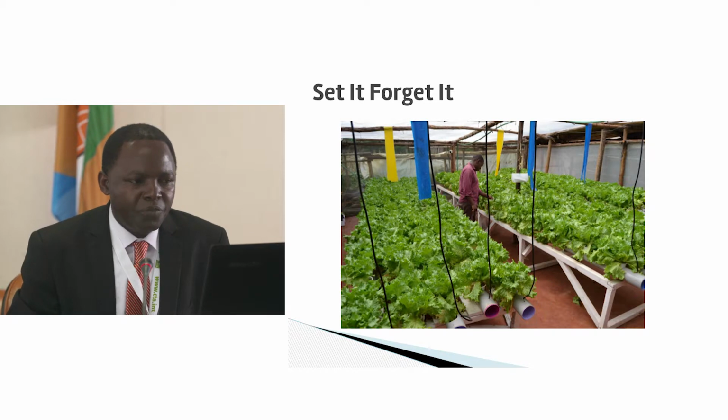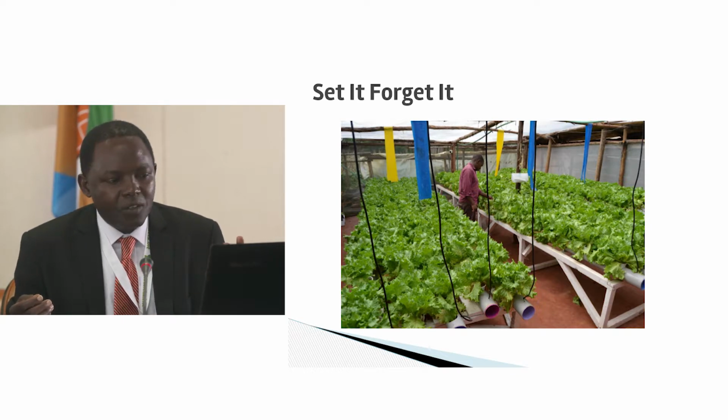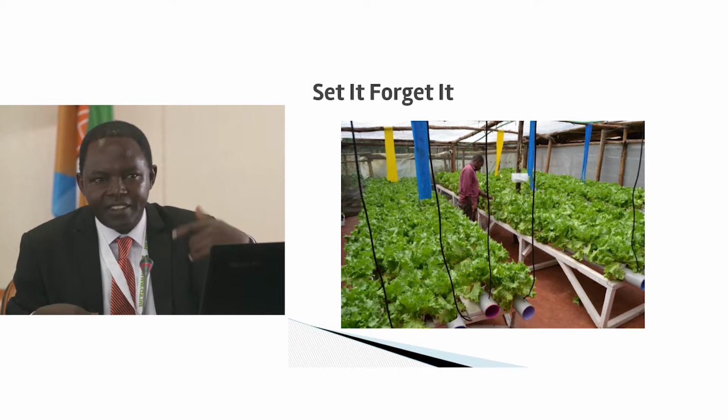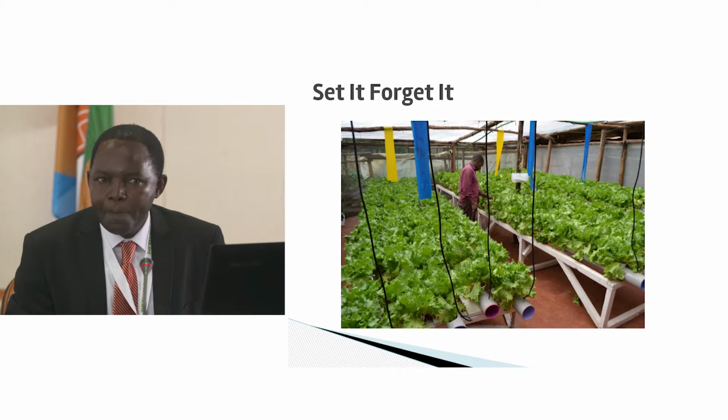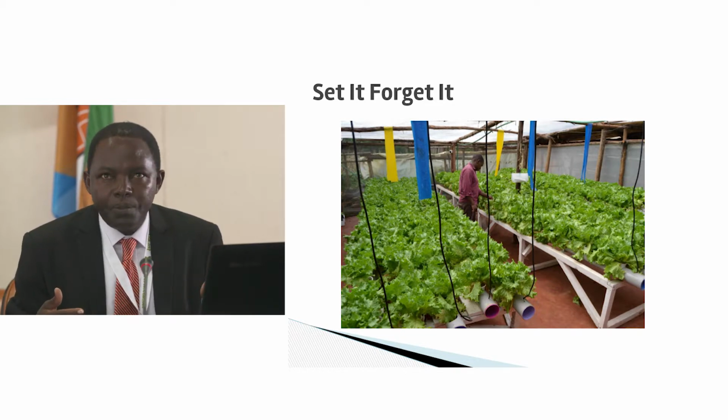This system, we call it set it and forget it, because it's also semi-automated. It has a timer, so it waters the crops, and the water goes back to the reservoir, then it can be recycled. So that system uses 80% less water, it uses very minimal labor, and it can also be on a rooftop. It can fit anywhere.